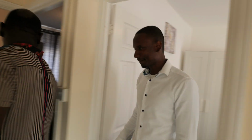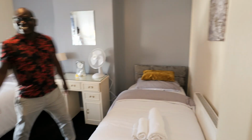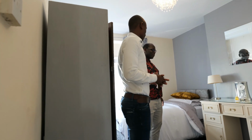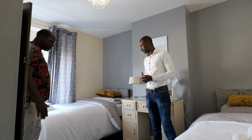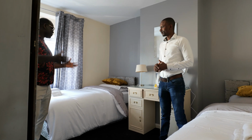So this is my favorite room. Your favorite room. Yes. This is the biggest room, and of course you can see it has 2 beds, and we try to make it look nice and tidy, well presentable, and also a place where somebody can really feel at home.